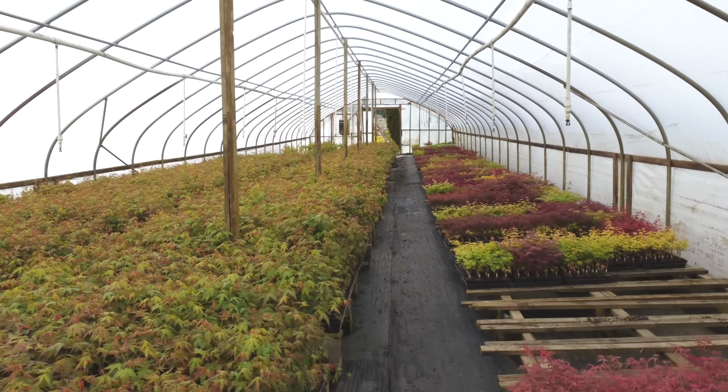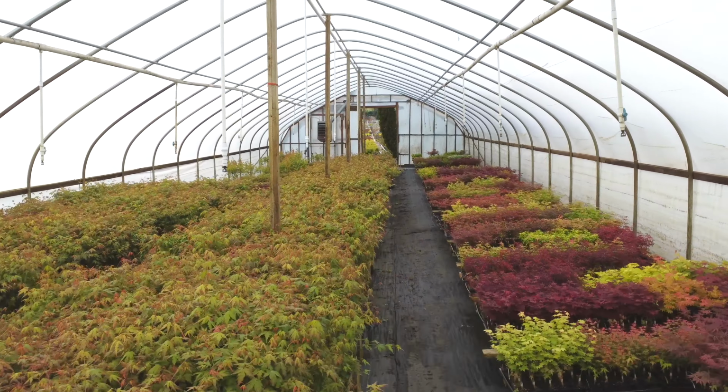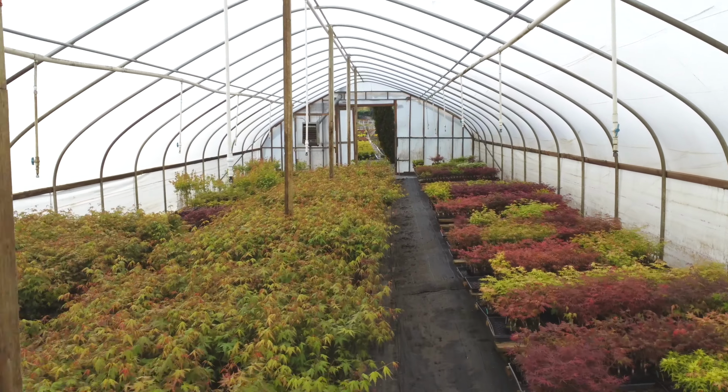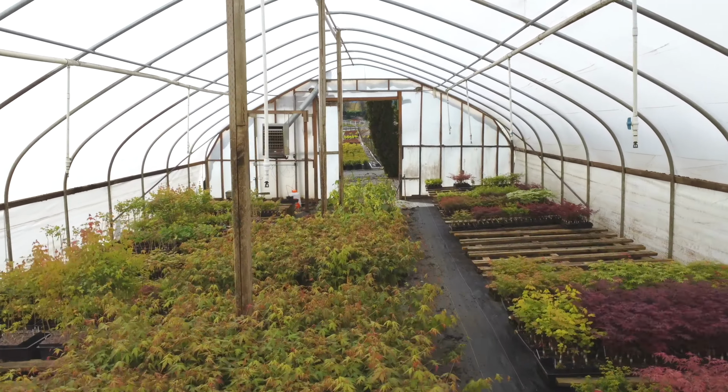So we got the rootstock going on. The liners on the right over here are all potted up by now, actually. Those are all in 1 gallons. But yeah, you can see what's going on here, guys. We got a lot going on. A lot of stuff in production for sure.